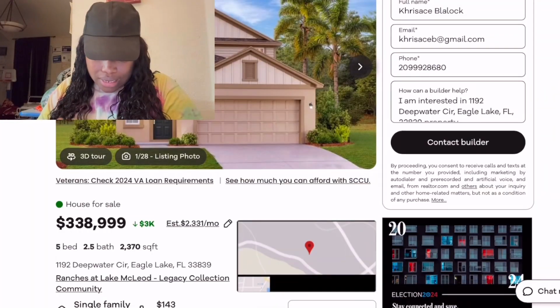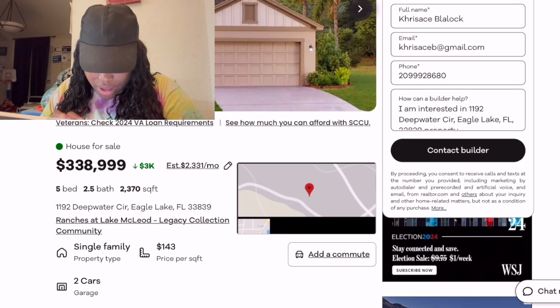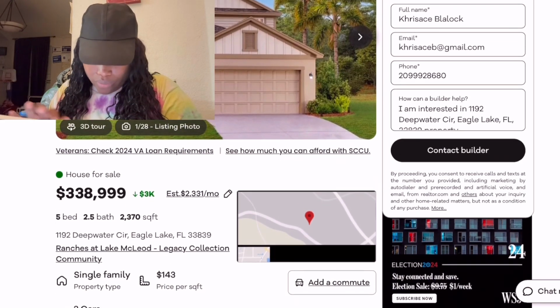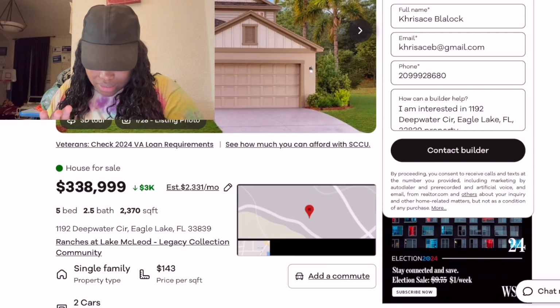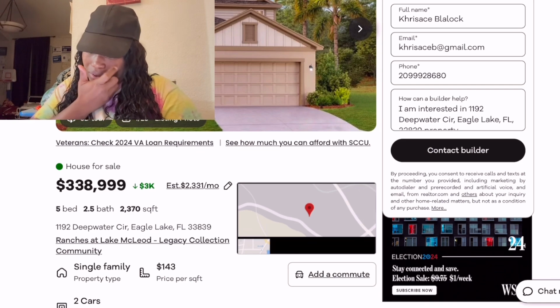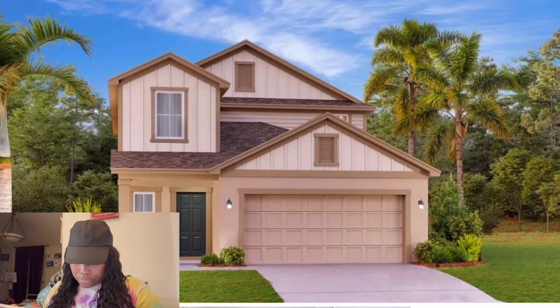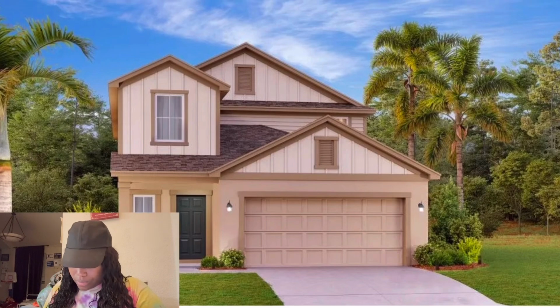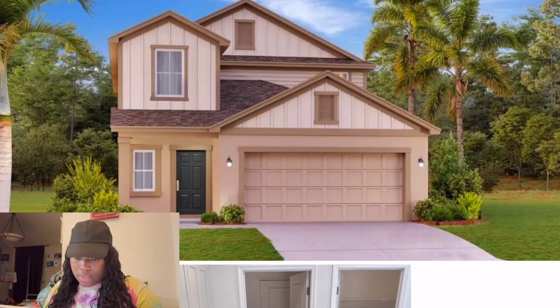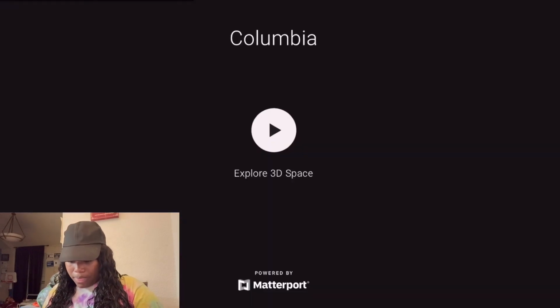So this house is 338. It is a 5-bedroom, 2.5 bath, a little over 2,000 square foot. It says single family home. I don't know how many pictures it was going to give because it looks like it could possibly be a new build. Will there be any more pictures? Let me see. Nope, it immediately got right into the house. So let's just go ahead and start this house tour, y'all.